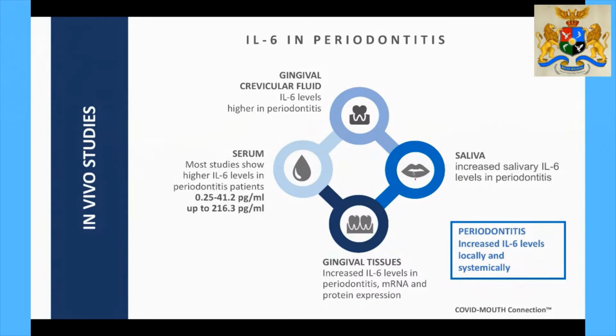We're going to come back to these numbers. 0.25 to 41 picograms per milliliter. And there have been reports in the study that periodontitis patients have up to 216 picograms per milliliter in their serum. You're going to see in a moment, we're going to tie it in, because when you get above 80 is when people are getting on a ventilator. We'll talk about it in a moment, but I just want to give you a preview.